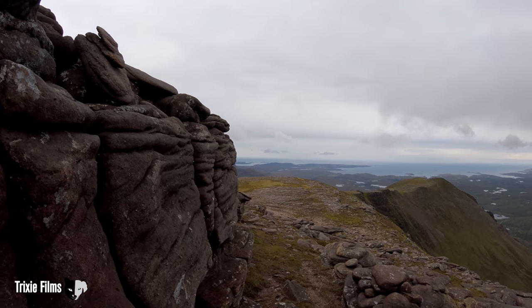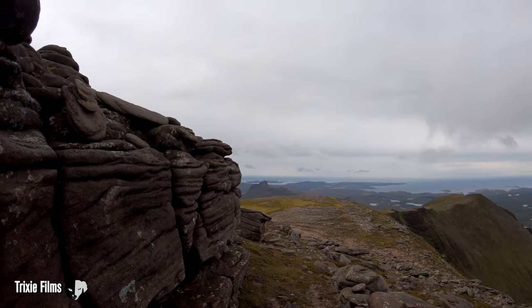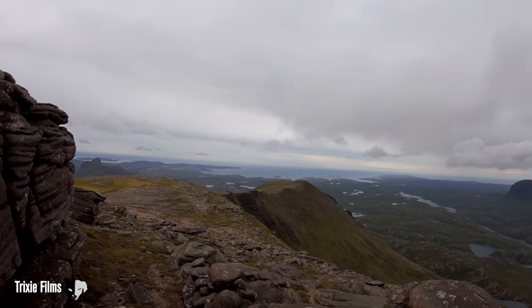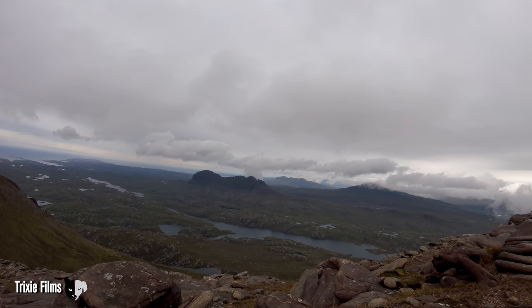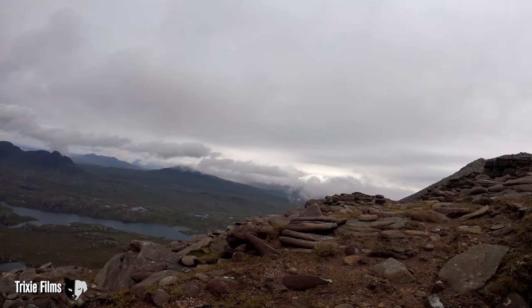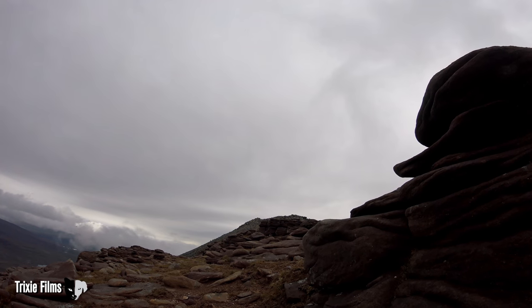Sorry if I'm shouting, it's windy. If I just go around the corner, you'll see Stac Pollaidh. Fantastic, the mountain I did yesterday. I know I keep plugging it. We'll pan round over to Assynt and Suilven, Quinag, Canisp, and Cul Mor summit up on there on that great, great coloured rock.